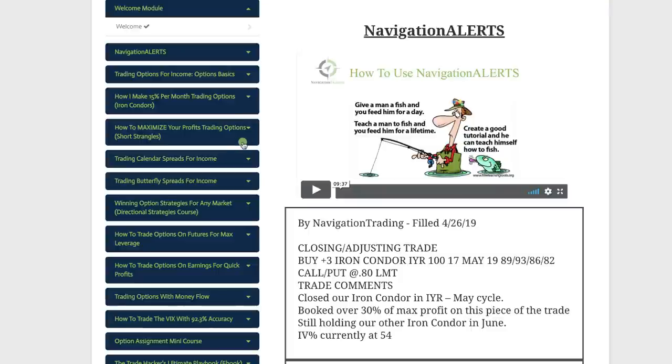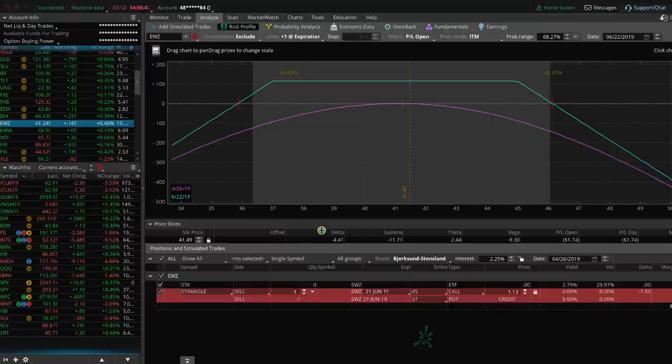The second one is short strangles. Now, a lot of people have different opinions on this. They think, oh no, these are naked options. You should not even think about using these as new traders. But the bottom line is, if you use these on low price symbols, meaning the lower the price of the stock or the lower the price of the symbol, the lower risk and the lower buying power capital needed to place those trades. Let me give you a quick example. If we go to the platform, I've pulled up EWZ, which is the Brazilian ETF. It's kind of like the Dow of Brazil. And so if you look at that, it's a $41 symbol.